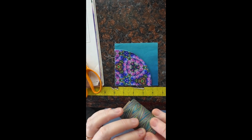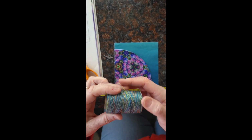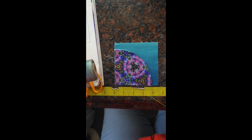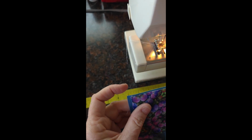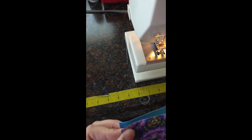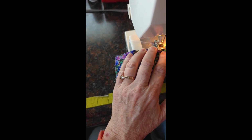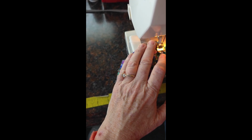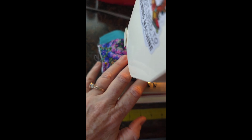Because I'm using such a variety of colorful fabrics, I chose to use this color changing thread to top stitch this edge. I then just made sure that the points are lined up, that this whole edge is lined up. And then I just stitch very close to that edge. I'm going to carefully top stitch along that edge. That rainbow thread just really blends, makes a really nice finish.